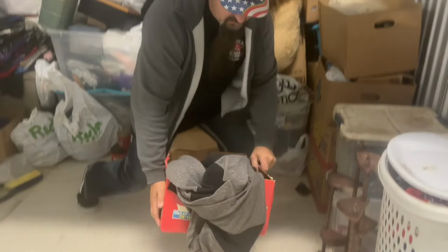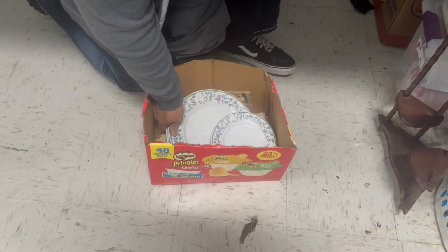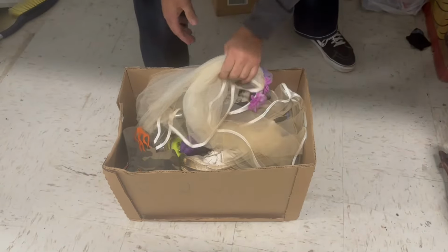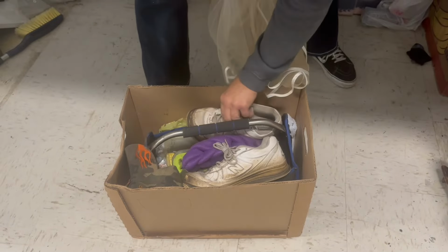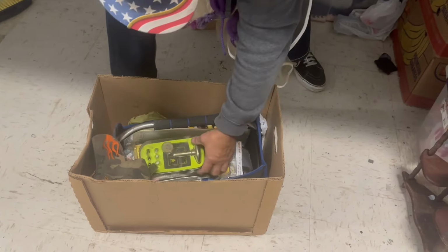Ooh, look, that's actually kind of heavy. Let's see what's in there. Clothes and old crappy dishes. A lot of mice in this unit. A lot of mice. Looks like a whole... Hey, is that some tools? Nope, I don't think so. I keep thinking we're going to find tools.